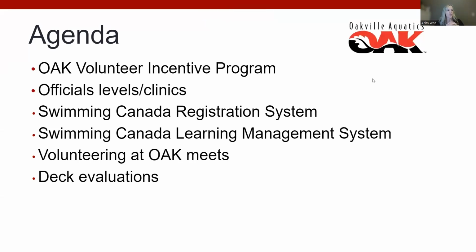The first thing that I'm going to just talk about generally is volunteering for the club. And also I'll talk about our volunteer incentive program. We'll get into that as it relates to officials, levels, and clinics.